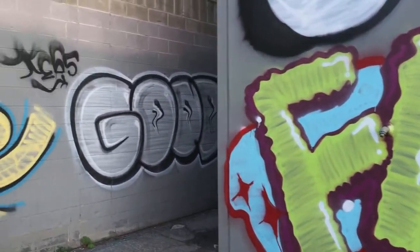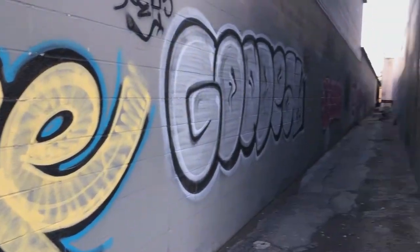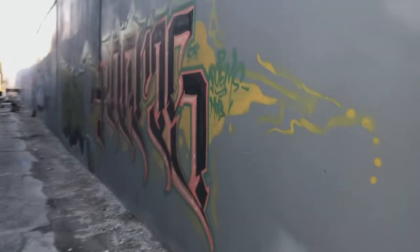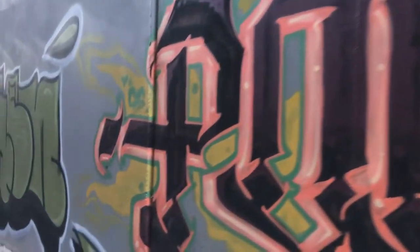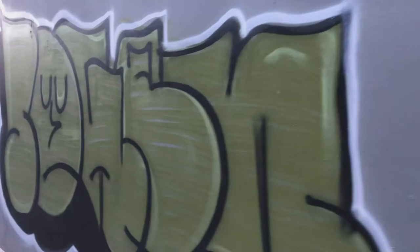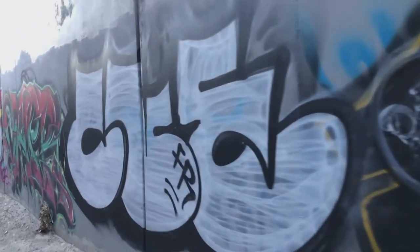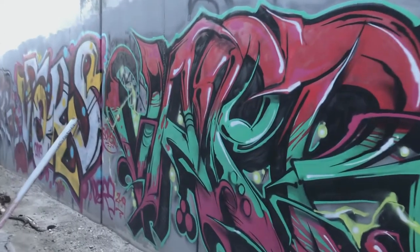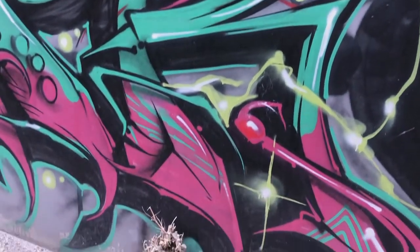And then this gets even more interesting because we wrap around here and we have a whole alley just full of graffiti. I'm doing my right side first, doing my best to capture what's here. And we'll swing out and do the left side. Up on this one here for a second. Just check out those highlights. Just beautiful work.